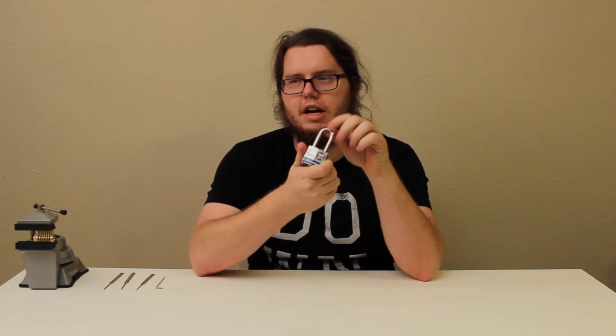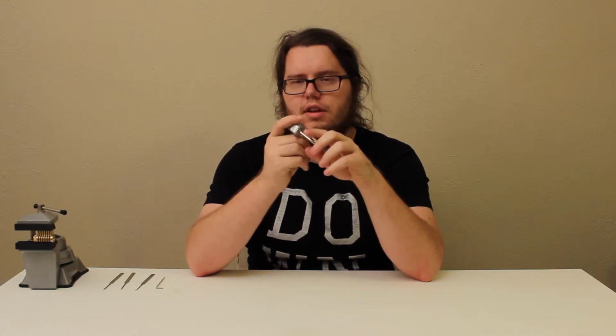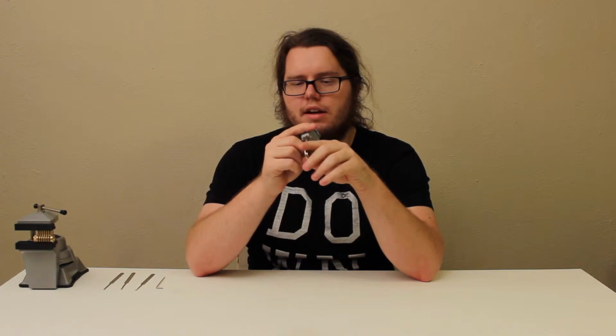And what I did is I just went to the store and I bought one of these padlocks. I bought a couple of these padlocks actually. They're pretty cheap, and what you can do is buy 2 or 3 of them, and you can use them specifically for picking. That way if you break one or something like that, then it's not a huge deal, because you bought it specifically for that. And now let me show you what the inside of one of these locks looks like.